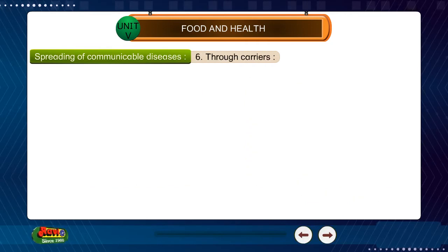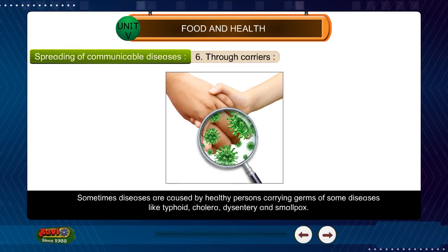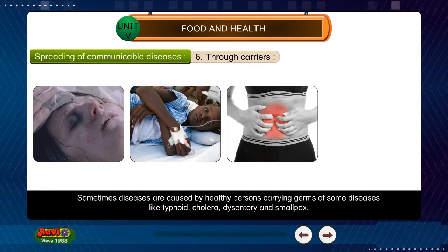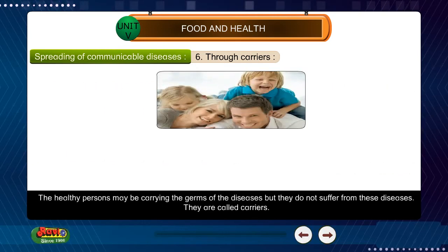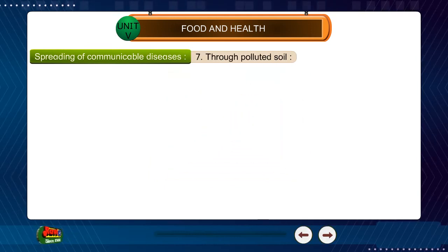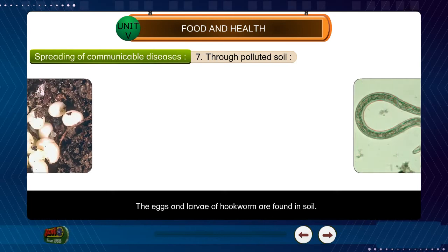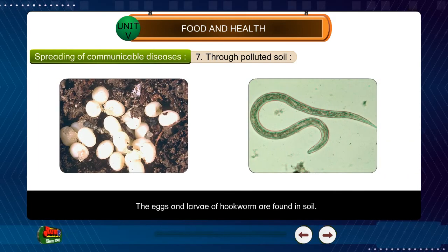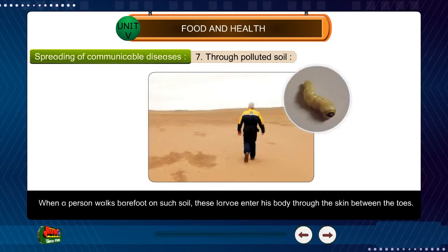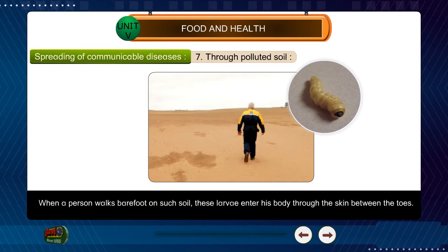6. Through carriers. Sometimes diseases are caused by healthy persons carrying germs of some diseases like typhoid, cholera, dysentery, and smallpox. The healthy persons may be carrying the germs of the diseases, but they do not suffer from these diseases. They are called carriers. 7. Through polluted soil. The eggs and larvae of hookworm are found in soil. When a person walks barefoot on such soil, these larvae enter the body through the skin between the toes.